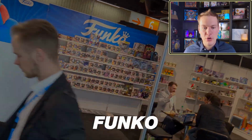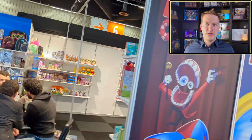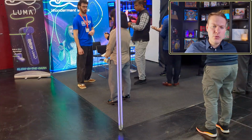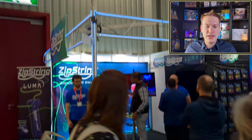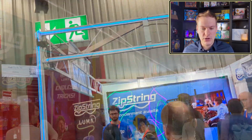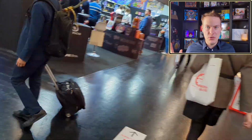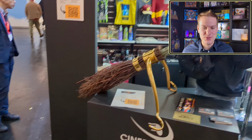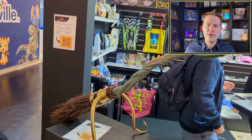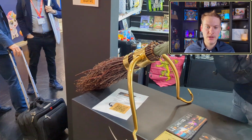Oh, by the way, we have Funko here. Funko figurines, it's not really something I collect personally, but I know lots of people do. I know GameStop carries these because I saw them 50% off, by the way. Also, we have Zipstring. These must have been in the lion's den, the shark tank, whatever it's called in your country. I don't know what it does, but lots and lots of people were there, and I suppose they were having fun. I'd like to show you this cool thing, the replica of the Firebolt from Harry Potter. I'm not a fan of how they made these things in the movies, but if you're looking for a realistic looking replica, this is it.